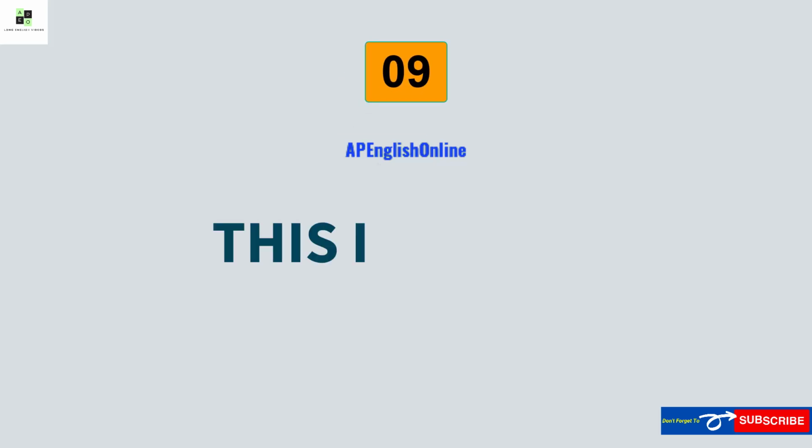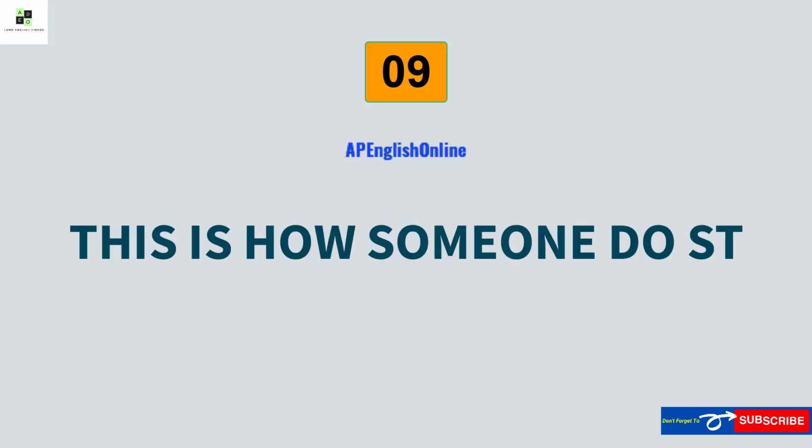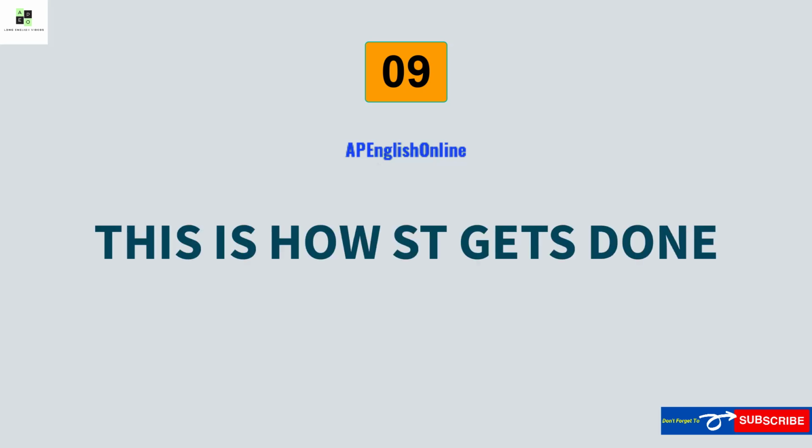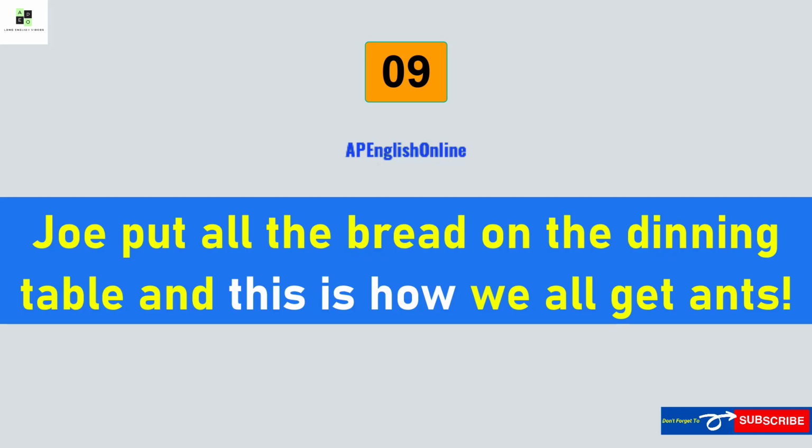9. This is how. This structure can be used in various ways. For example, we can make it "this is how someone does something" or "this is how something gets done". The use of "how" often expresses the method or way that something is done or the way someone does something. Joe put all the bread on the dining table and this is how we all got ants.